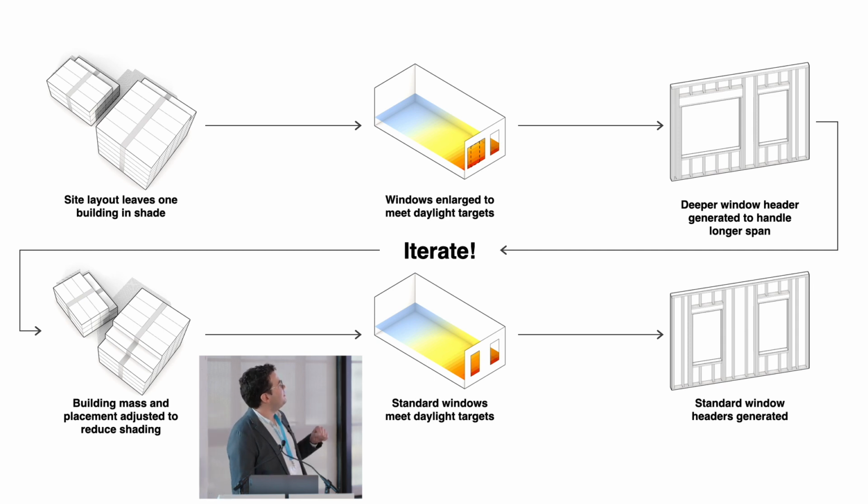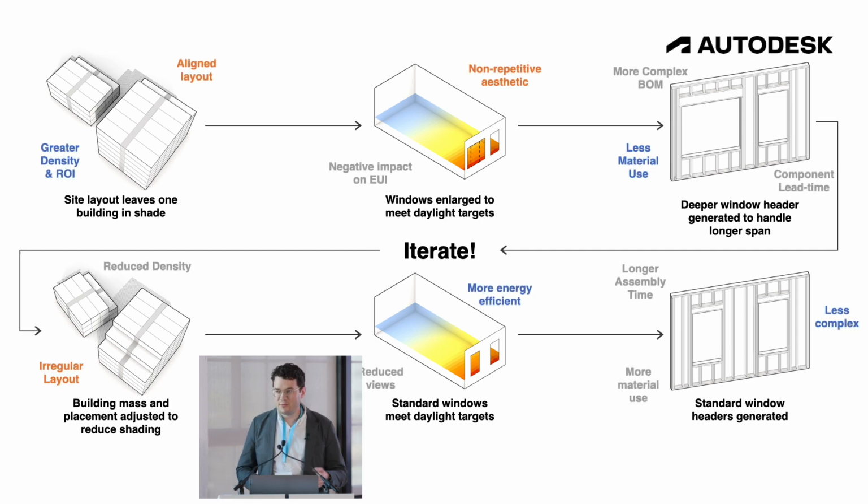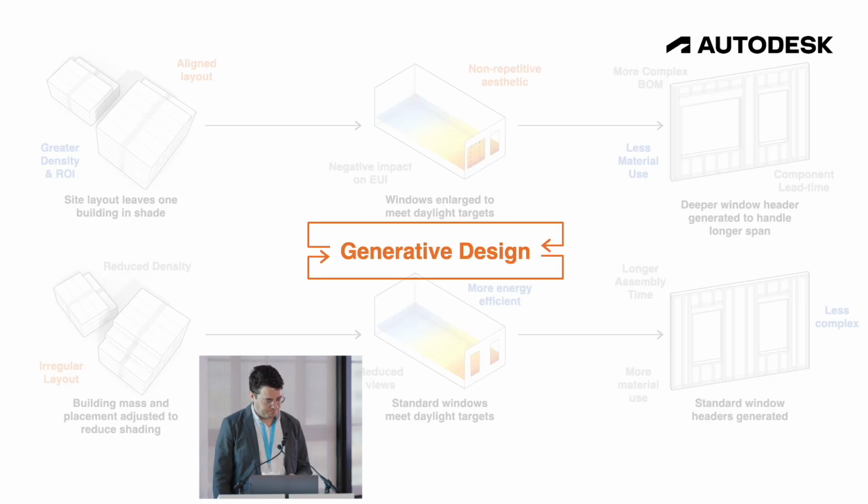The colors are a little off. There should be red and green in terms of good and bad. But just to say, this is a complex situation. So we can always simplify problems. We can ignore impacts. But in reality, this is an opportunity for a generative system to actually be able to navigate the complexity of the problems that we want to work through to create better design.